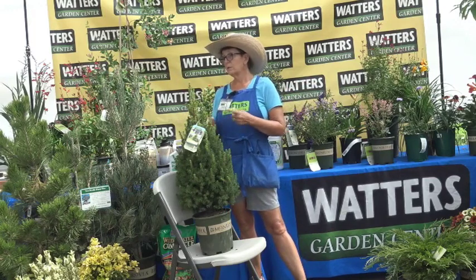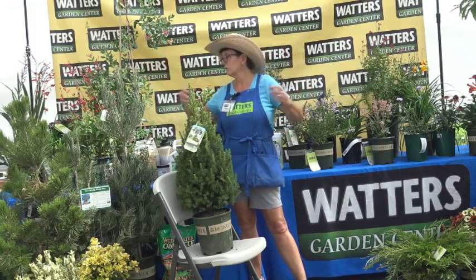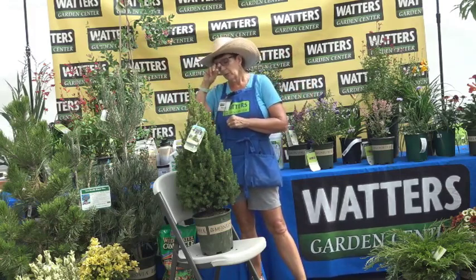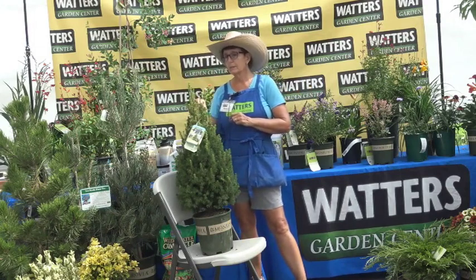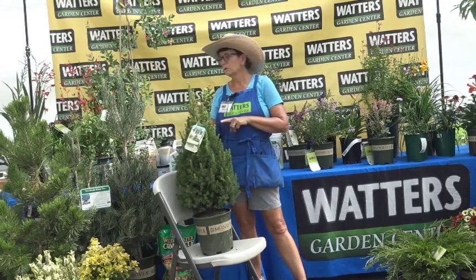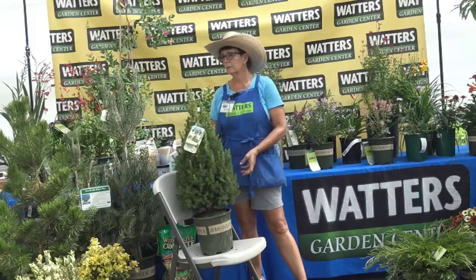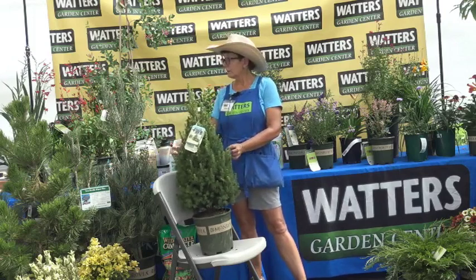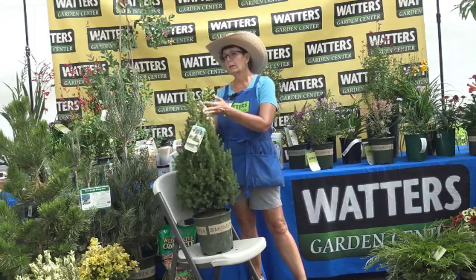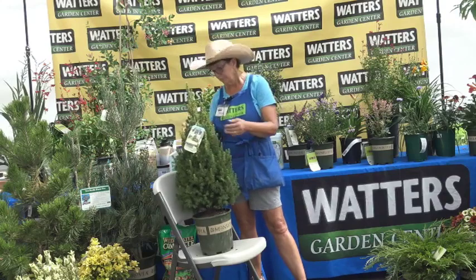A lot of people will use these in pots in their doorway to frame their entrance. These are a great tree for that. The only thing that I would say about these is pay attention to them. The spider mites love these guys, so just kind of be careful. If you start noticing little brown spots here and there, especially on the outside edges, you probably have spider mites. So just really kind of be careful, and then make sure you're spraying regularly if you do get them.